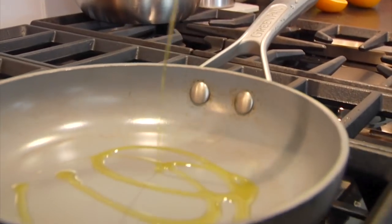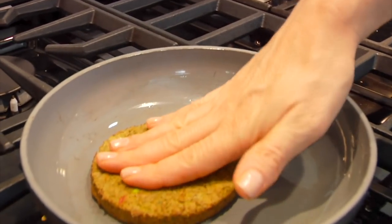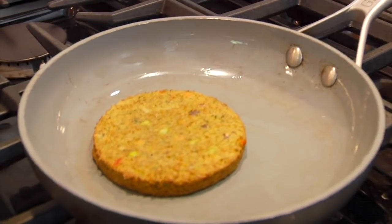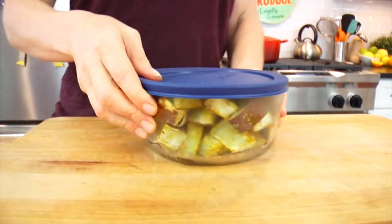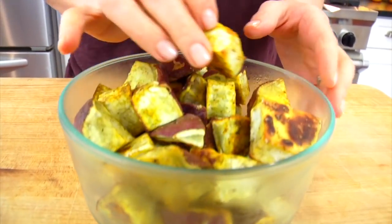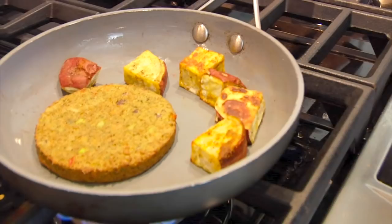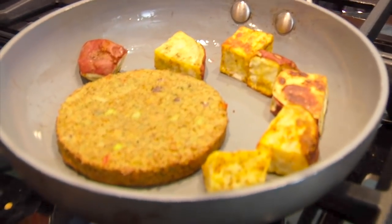I pop this in the microwave for about 10 seconds just to soften it up. And then I lightly grease a small saute pan and I just pop it in the pan. And this is gonna go for like 4 minutes or so on each side till each side is nice and brown and crispy on the outside. And also what I'm gonna do is toss in some roasted sweet potatoes as well. I made these on the weekend, so they're like a Head Start ingredient. So they're all cooked and ready to go. I'm just putting them in the pan so that I can heat them through.